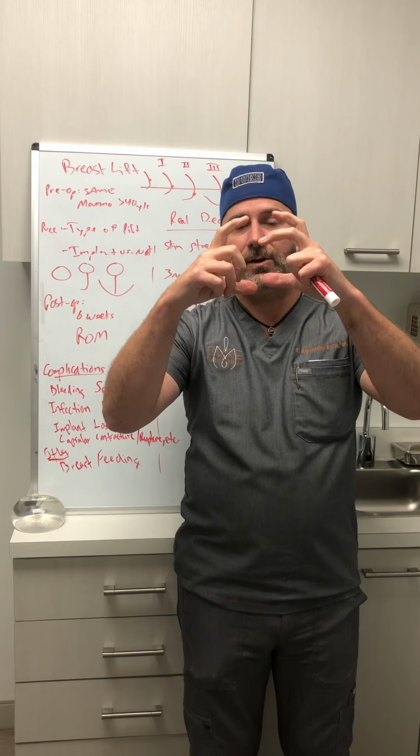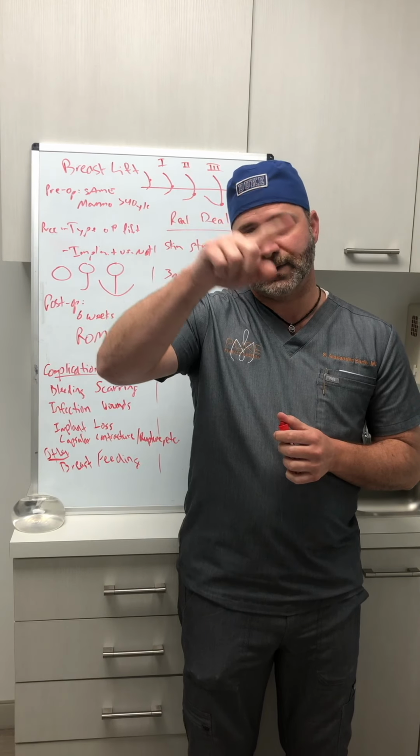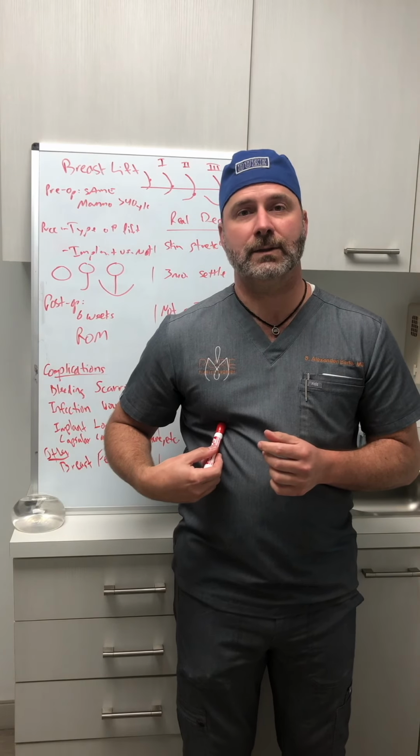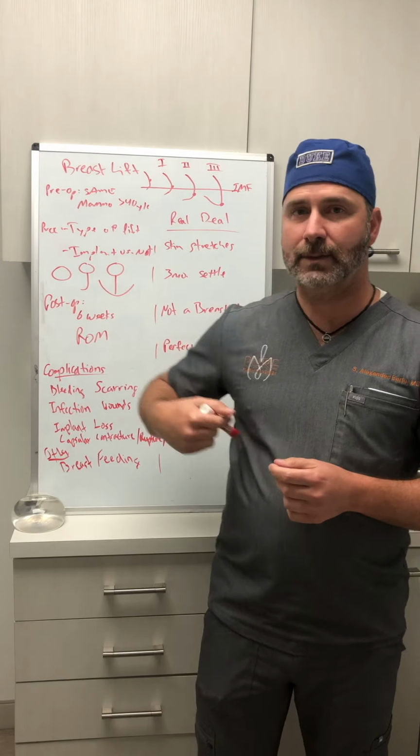All right. In the middle, we have the vertical or lollipop lift. You may have heard that term, lollipop lift. Why do we call it that? Because that one has a scar that goes around the areola and then down, the vertical scar from the areola down towards the inframammary fold. And sometimes it comes out a little bit towards the lateral edges there.